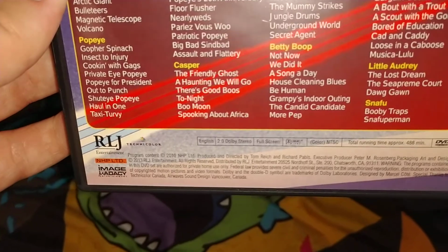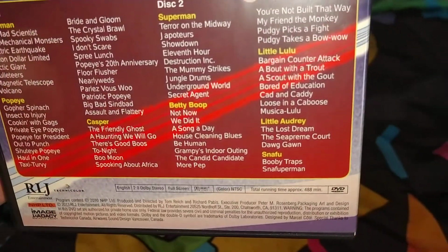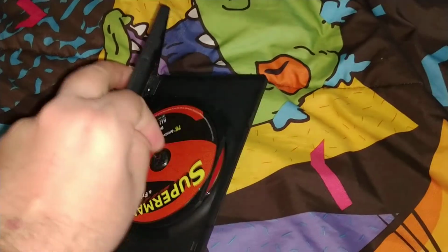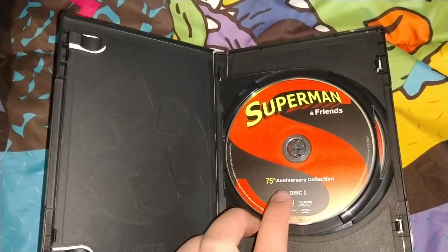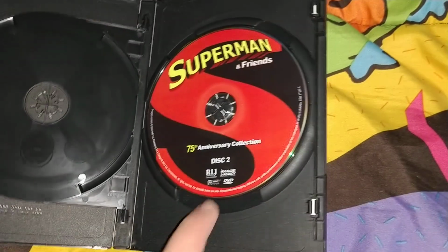All these are public domain, but it's from 2010. Also says 2013 on it. Running time is 488 minutes. But when you open it, it's a recyclable case. Has the same disc design, just says a different disc number. Superman and Friends 75th Anniversary, disc 1. And finally, disc 2.